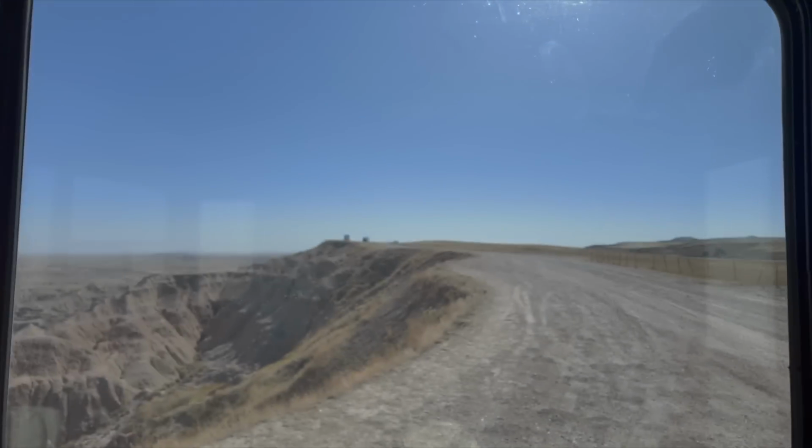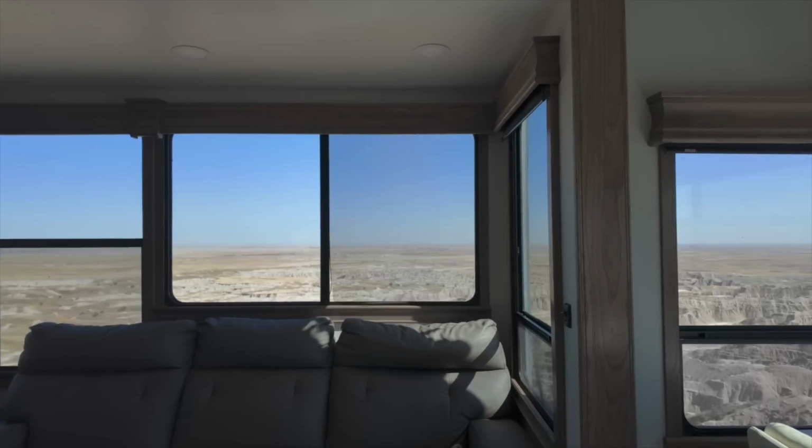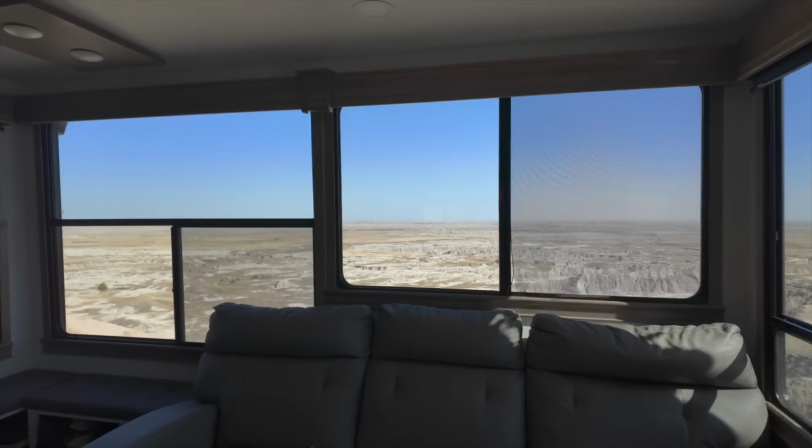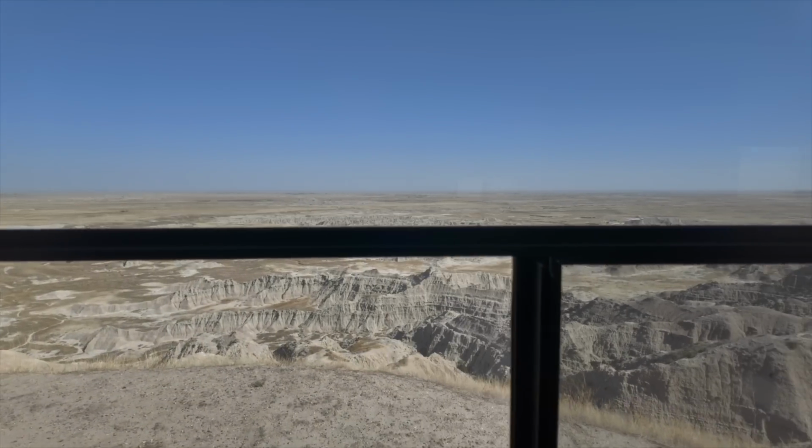We're going to see a little bit of our friendly neighbors once they pull up, but who knows? Maybe it won't be that busy. That is a view. That's a 180 view. Yeah.